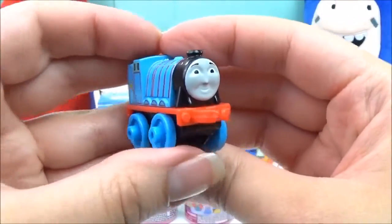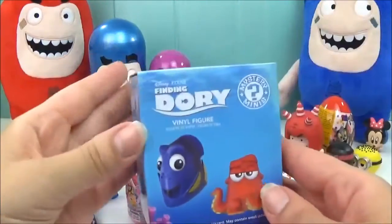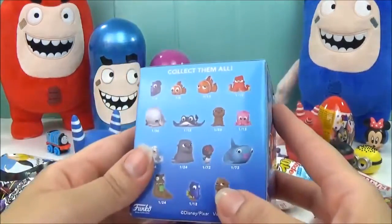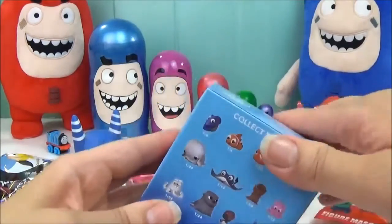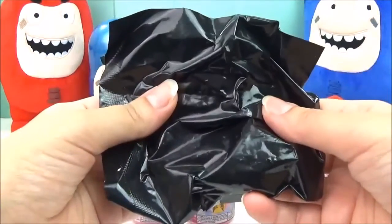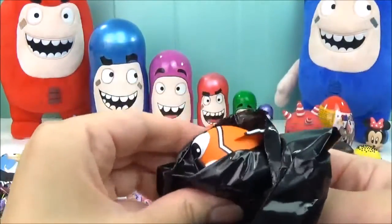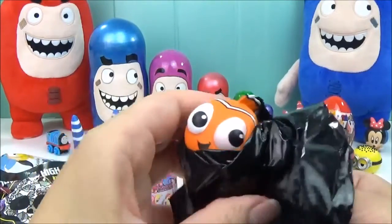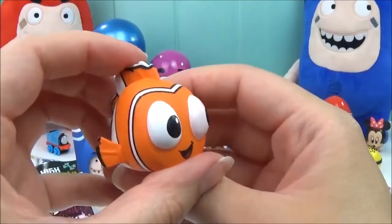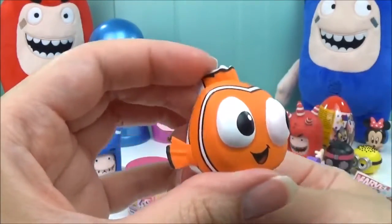And I think we got Edward. Let's open up this Finding Dory Mystery Mini. I wonder which one we'll get. I hope we get Nemo. I think we got Nemo. So cute. That is such a cute one of Nemo. He looks so happy.